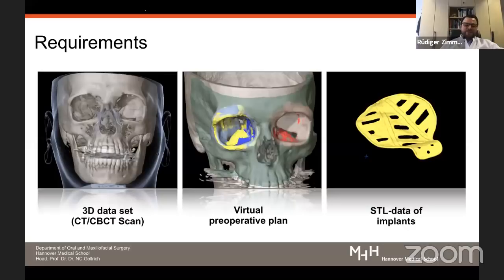And this virtual reconstruction you can see in color, in yellow and in blue. This then can be later on followed by your intraoperative pointer and navigation. And you can also print out your virtual plan and more or less bend your implant to your anatomical shape.